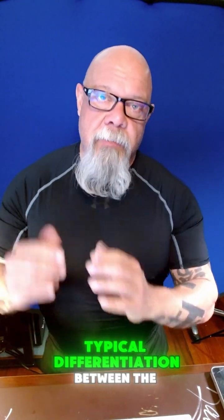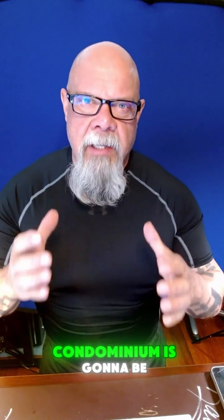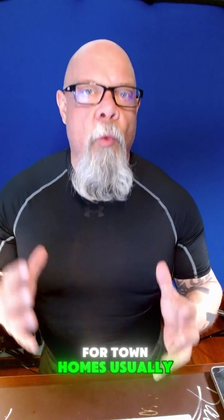Typical differentiation between the condominium and a townhome: a condominium is going to be like a box-styled apartment, going to have neighbors potentially above, below, and on the sides. For townhomes, usually you might share a wall or two, but usually you have the space below you and you own the space above you typically. Now that's the usual California description of those.